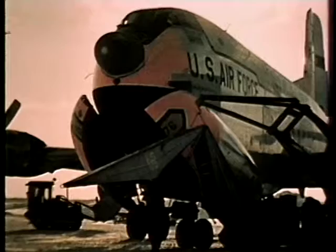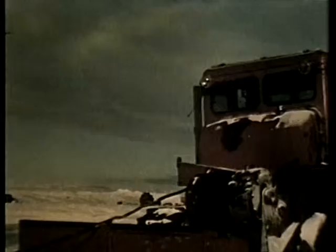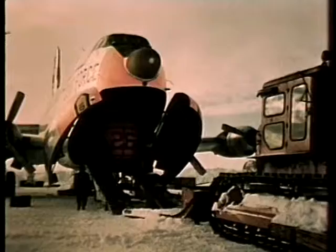Offloading of equipment and supplies on the ice at McMurdo was accomplished by the most highly skilled personnel of this type in the Air Force. Temperatures here at McMurdo rarely get above zero this time of year. Handling outsized cargo like this under normal conditions is not an easy job, but long experience and realistic training make the job routine for these MATS men.